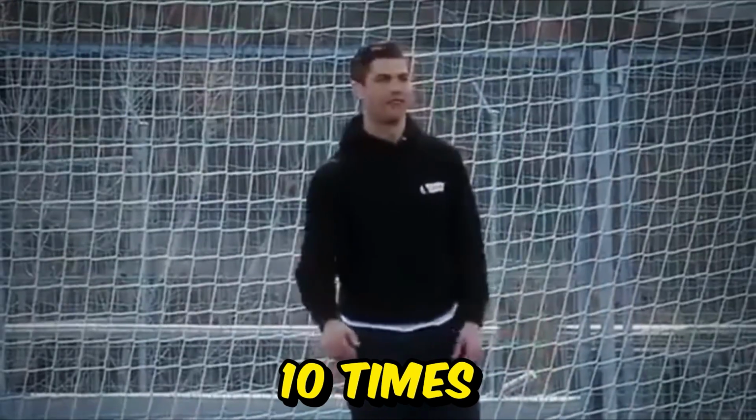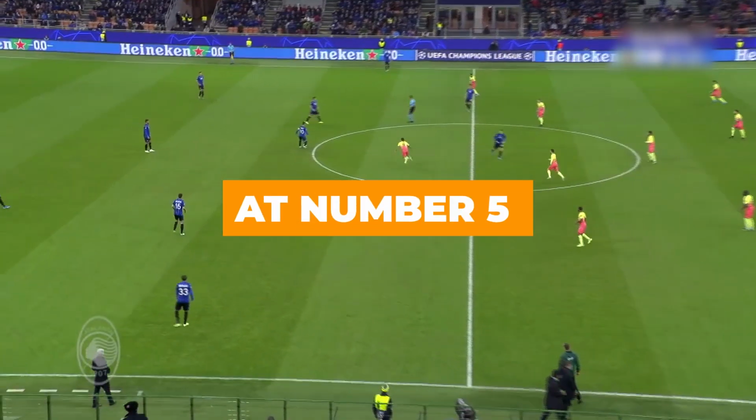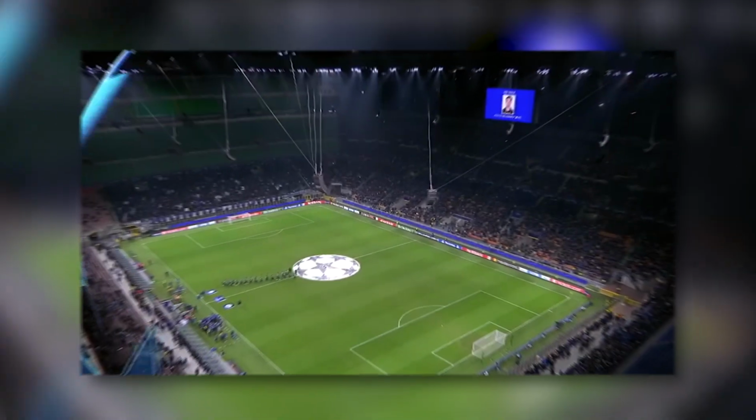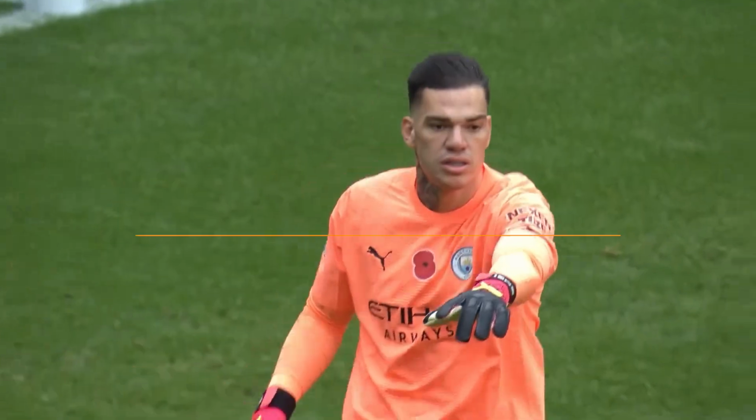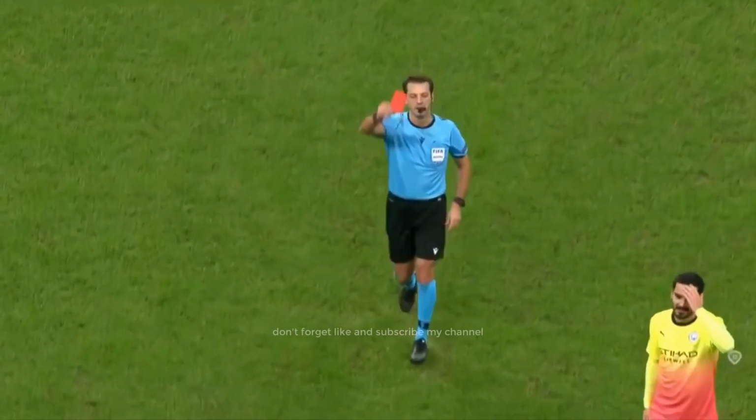These are the 10 times outfield players were forced to play as goalkeepers. At number 5, it was in the Champions League. When Manchester City played against Atalanta, City had 2 goalkeepers, Ederson and Bravo. But Ederson got hurt and Bravo got a red card.